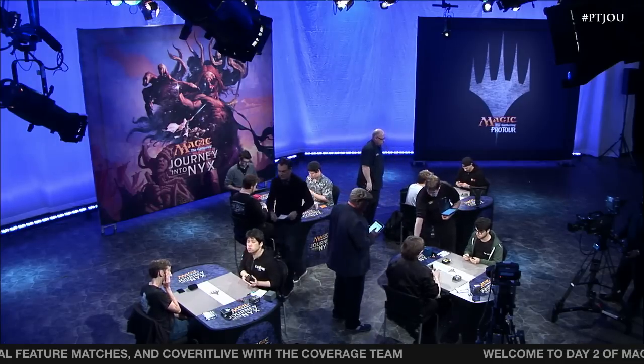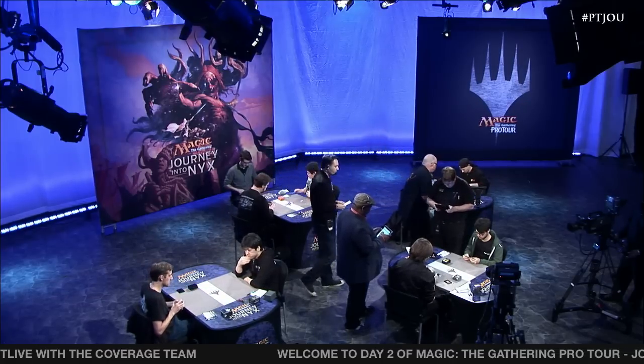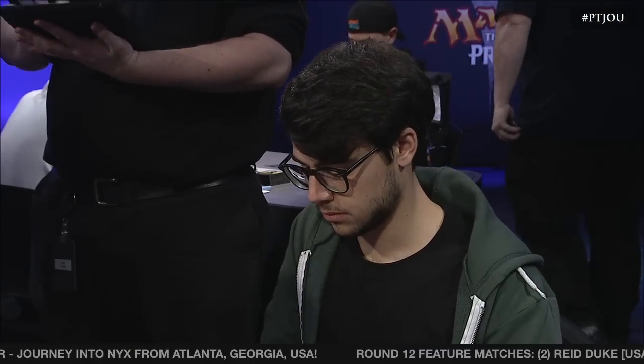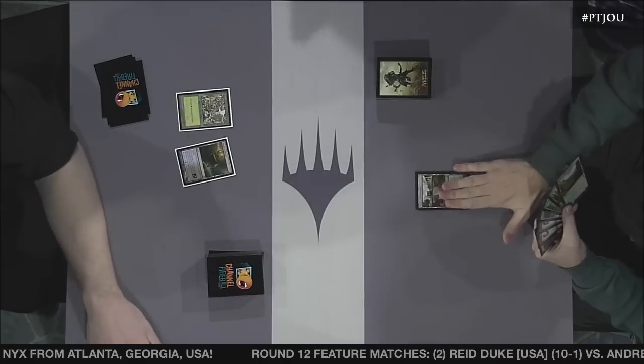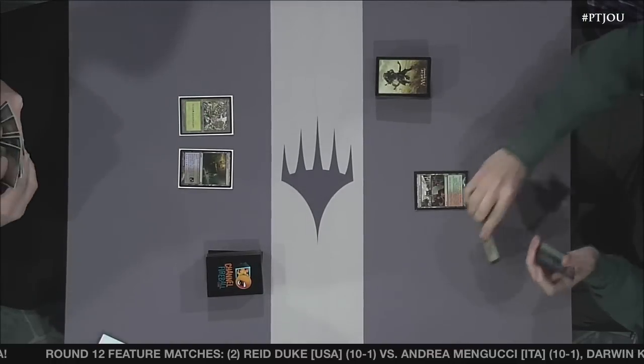The first match we're going to be looking at is the number 2 ranked player in the Pro Rankings, Reid Duke, playing black-blue-green control. One of the Channel Fireball Pantheon players, a very, very strong player, and he's up against Andrea Mengucci, the phenom from Italy, who not many of us will have heard of before yesterday, but he was in the feature match area the whole time yesterday.